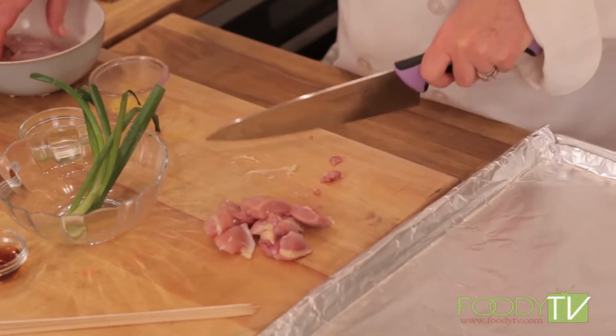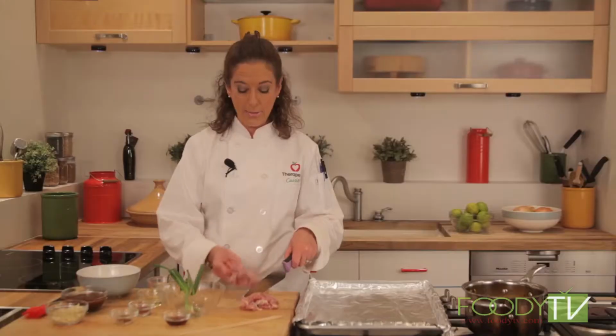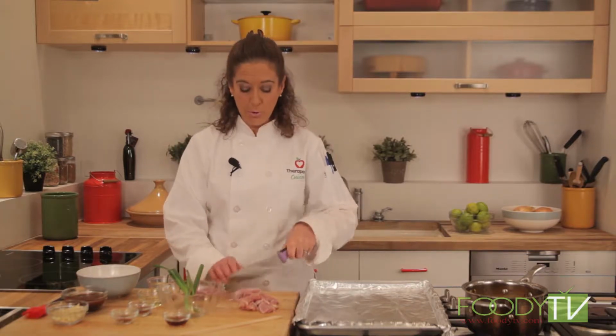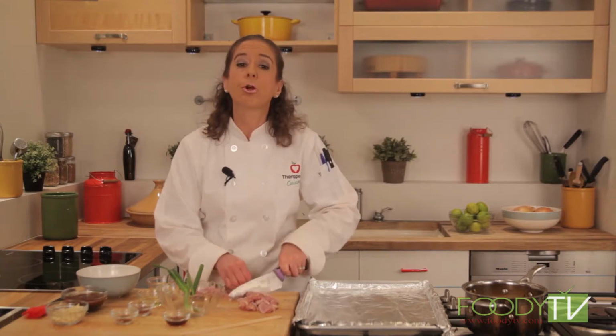These are going to be skewered onto some wooden skewers, and I soak them for about 30 minutes before I use them. That way they're not going to burn when you put them on the grill, or if you're going to cook your skewers underneath the broiler.